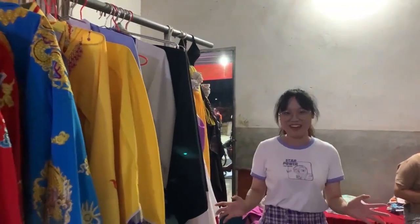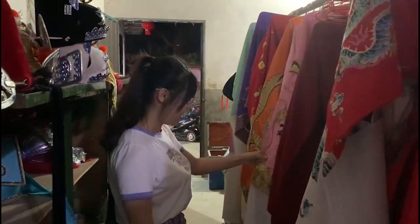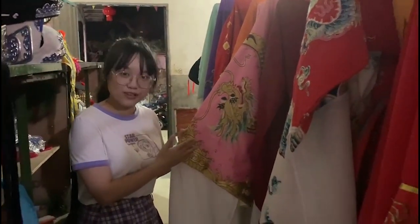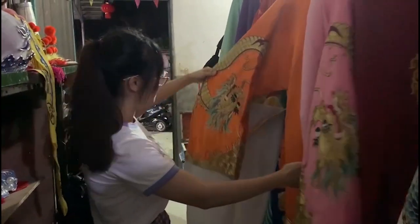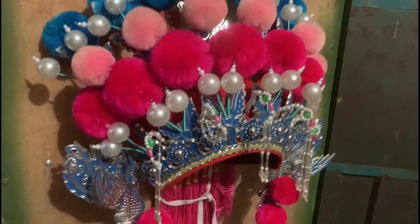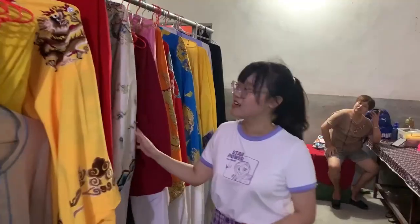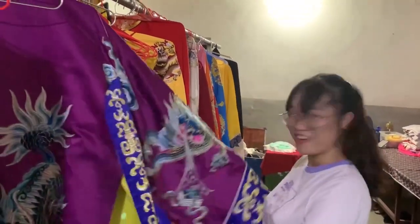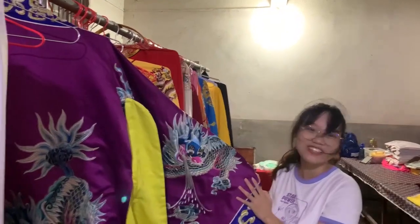This is the towering dome of Puxian Opera. Look how flamboyant these costumes are. Every stage is totally handmade by skillful embroidery craftsmen. To make a gorgeous costume like this one will cost months.